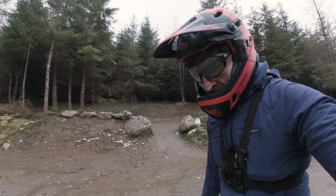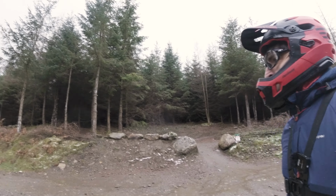That was really cool. That last section, I found it hard to trust the bigger berms, so I didn't have the speed to go up any of the steeper hills, but it was a really cool trail.